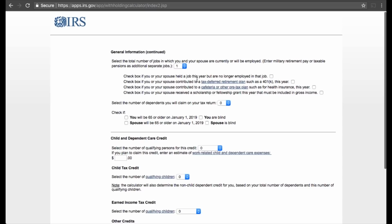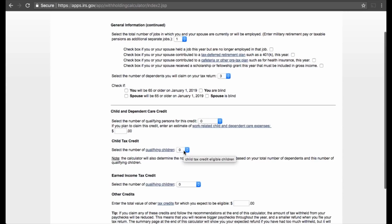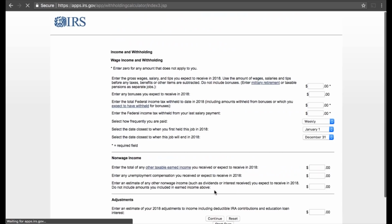Next page. First, I'm going to do it as one income earner. We're going to keep a 1 right up here. Down here, we're going to select the number of dependents you will claim on your tax return. So I'm going to put 3 because I have 3 kids. Don't include yourself or your spouse. Scroll right down to here, the child tax credit, and we're going to put a 3. Then I'm going to click continue.